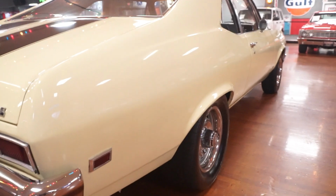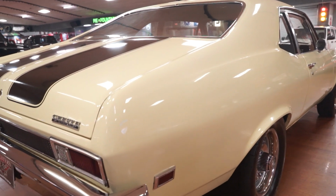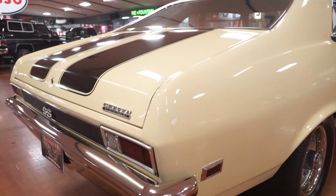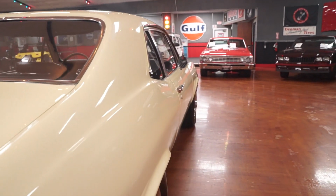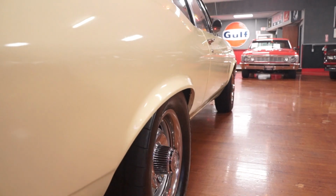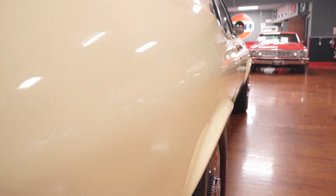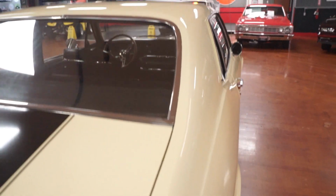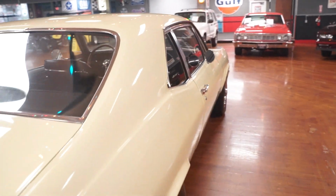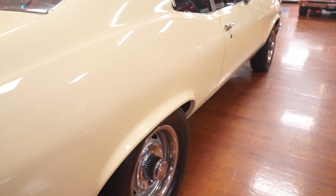Passenger side. Much of the same. Hopefully you guys can get a good look. I don't know how well it comes out in video. In person, it's fantastic. You know a good, nice, solid car when you're looking at one because the body lines on the car, the rear quarter, the door, the fenders, they all line up real nicely. There's no waves. The door's not sticking out past the quarter, not sticking out past the rocker.